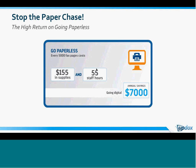Overall, what we found is that for every 5,000 pages, practices are spending as much as $155 in supplies and 55 staff hours, whereas going digital with faxing with a partner like Updox could save a practice as much as $7,000 on an annual basis. So not only will your workflows be improved, but your bottom line will as well.